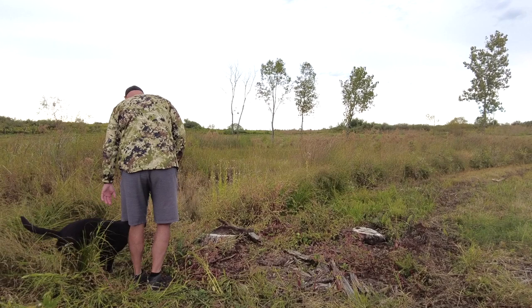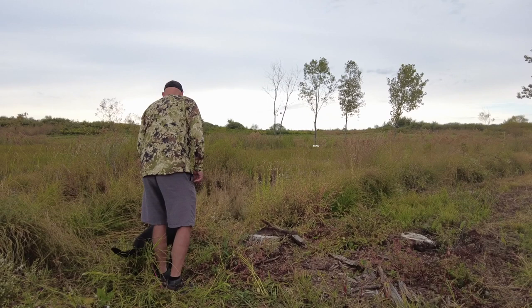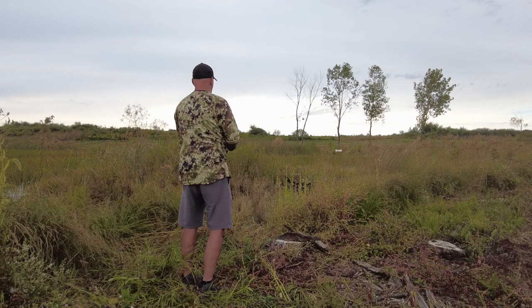Now, the handler moves the dog into position to run the water blind. This blind is run mostly through running water with higher cover. The cover makes it hard to see much on the video, but this dog did a nice job of taking a reasonably straight line and a single cast to the bird.